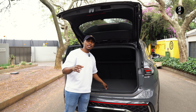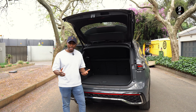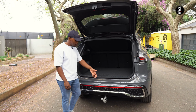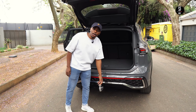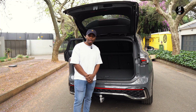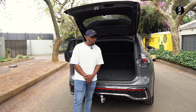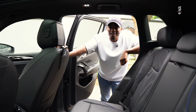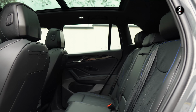But the Tiguan is more of an adventure, family-oriented kind of car, which is why you will appreciate this little button that I'm pulling, which then dispatches the tow hook. The Tiguan R-Line has a max towing capacity of 2,200 kilograms, so your trailers and caravans are well taken care of. Moving over to the back seat of the Tiguan R-Line, you can comfortably fit 5 adults back here.